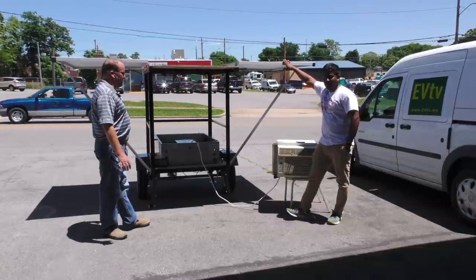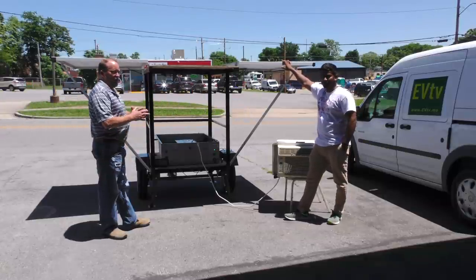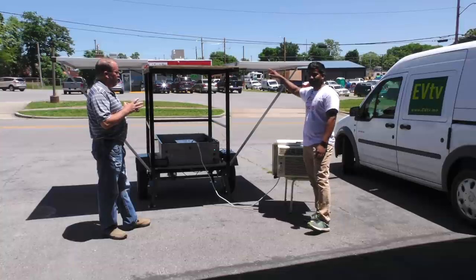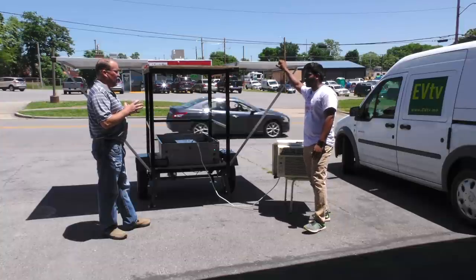And for this, we're actually using LiFePO4, 16 of the 80 amp hour cells, so that we can test out different battery chemistries here. And so that Jensen is rated for that LiFePO4 voltage. And how much power are we getting out right now, Richard?